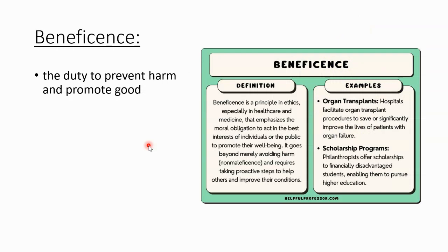The next one, beneficence: the duty to prevent harm and promote good, doing what is best for the patient's interest. Beneficence is a principle in ethics, especially in healthcare and medicine, that emphasizes the moral obligation to act in the best interest of individuals or the public to promote their well-being. It goes beyond merely avoiding harm. That's the difference, and it requires taking proactive steps to help others and improve their condition.